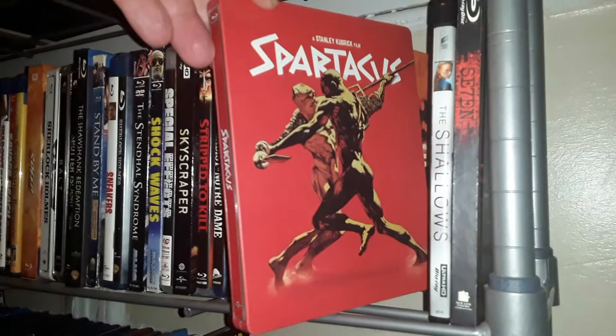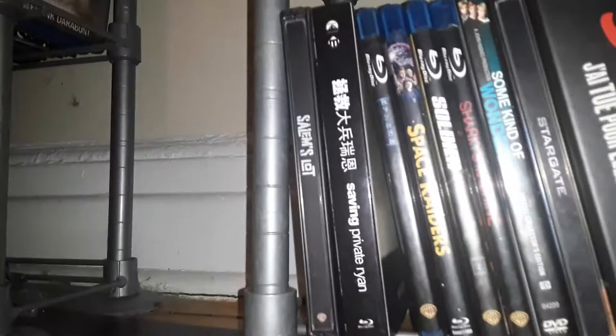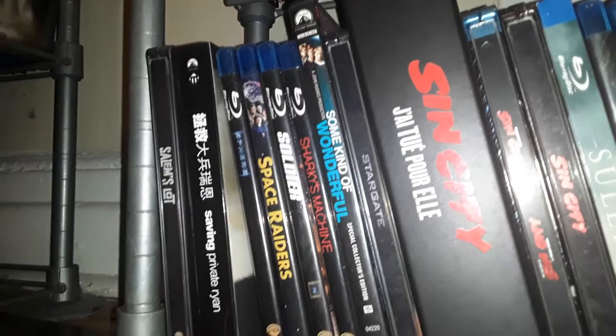This is a 4K. This was a Best Buy exclusive, but I stuck with a Blu-ray, but I stuck the 4K in there. The bottom shelf, the dreaded bottom shelf, which is always hard to get to. Right there. Probably won't pull out any of those because of the impracticality of it. But there you go.